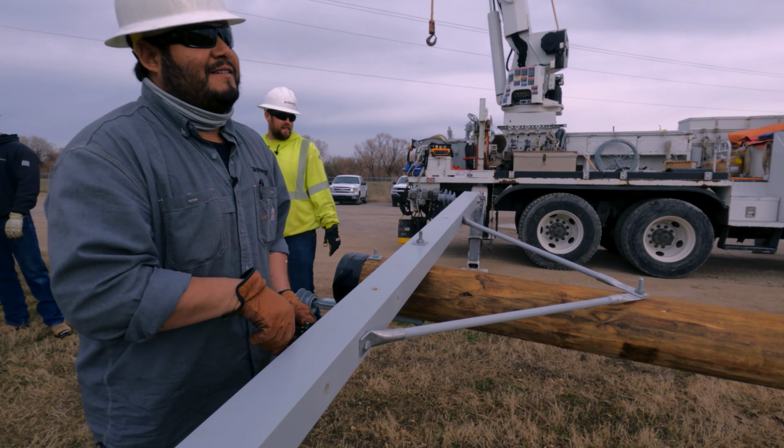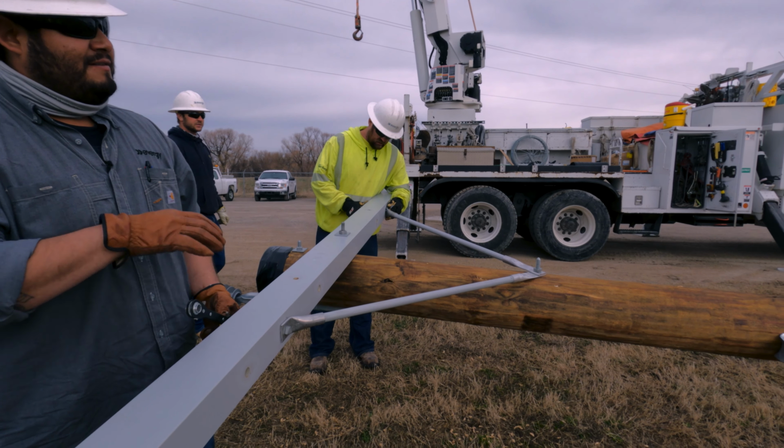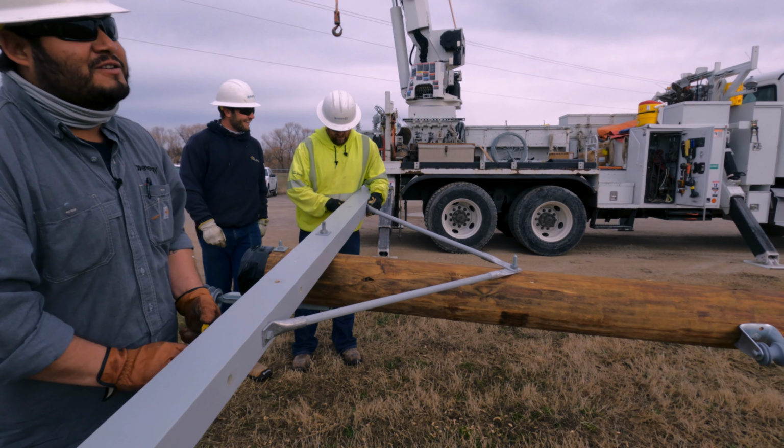Like a well-oiled machine. Yeah, usually everybody knows what needs to go on, so everybody finds a part and works on it.